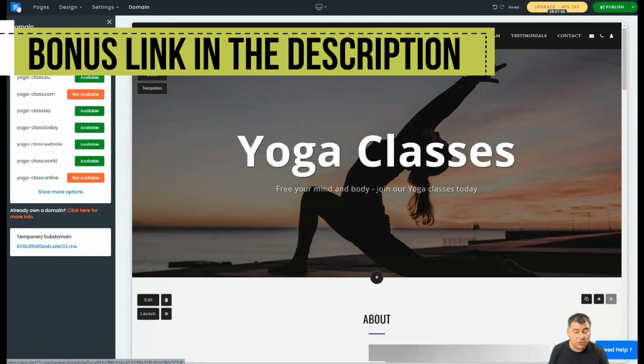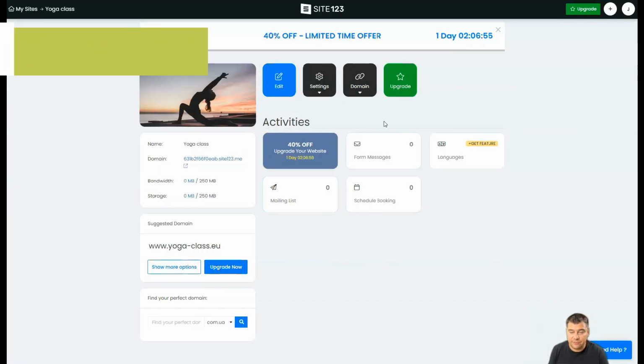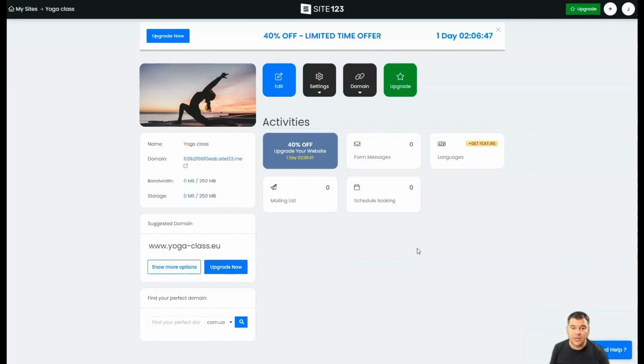So guys, this is pretty much it. You just need to play around with your website. You can build it really fast and without extra effort. So all the pictures are there, all the things that you need are there, all the pages that you may need are also there, and this is for free.